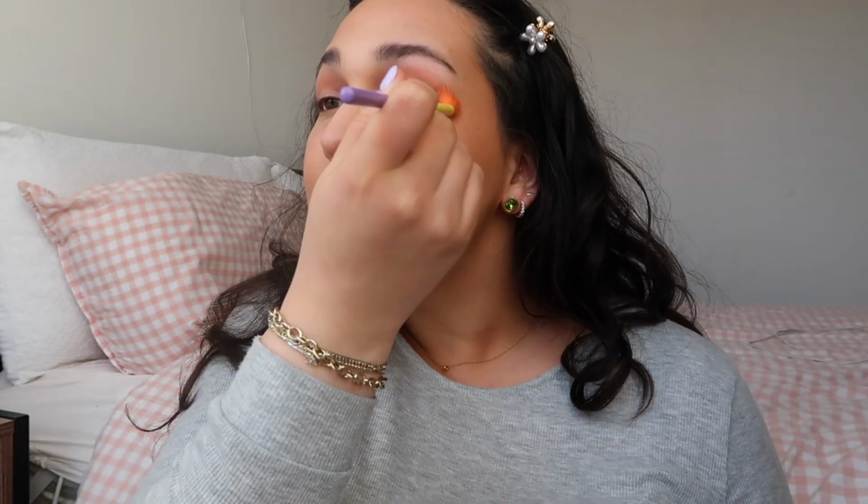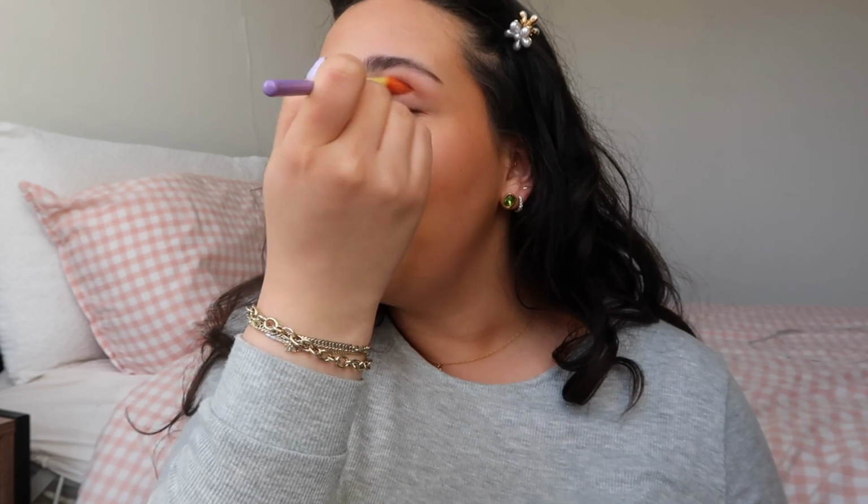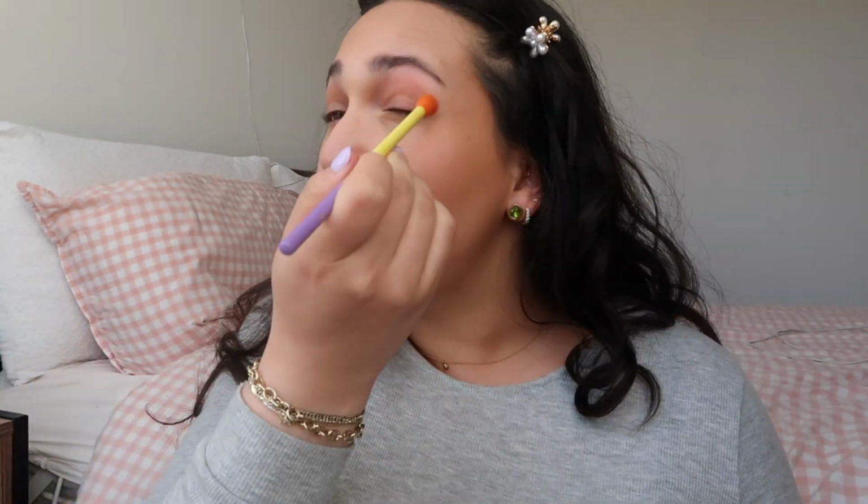Since I have my Hoola bronzer out, I'm just gonna take a fluffy brush and put this on my eyes. Can't go wrong. I also don't put any kind of primer or anything on my eyes. I just feel like my eyes crease really easily, so I've kind of figured out that if I just put a straight color on there, which is usually bronzer, I don't really have that issue. But I find when I prime and then put it on, it just gets all in my creases and it's just not the vibe.